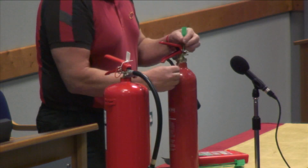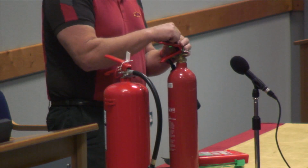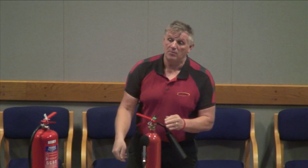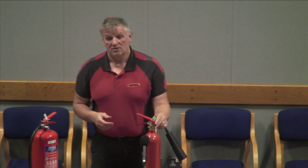Now when you have the fire extinguisher, you remove the pin, and always know the risks. You'll know more than I do what the risks are in the lab. You know what you're dealing with. I just see flammable liquids or something like that, electrical, that's all I see in a risk. So in my situation, I would know what to use. Once you know what the risk is, use the right fire extinguisher.